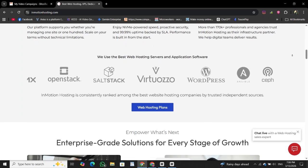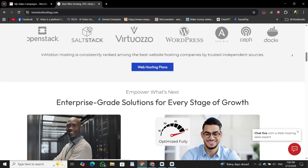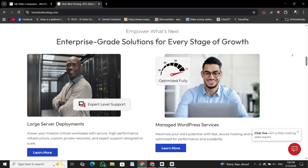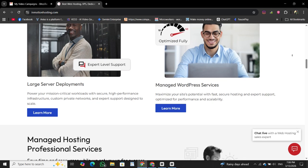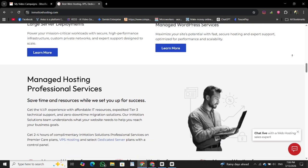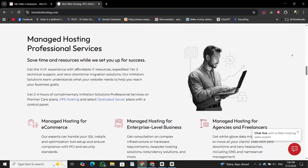Unlike many newer hosting companies that appear overnight and disappear just as quickly, InMotion Hosting has demonstrated long-term stability and a commitment to improving its infrastructure and services over time. The company operates multiple data centers and focuses heavily on providing reliable hosting solutions for small to medium-sized businesses, professional bloggers, and e-commerce websites that require consistent performance and dependable uptime.